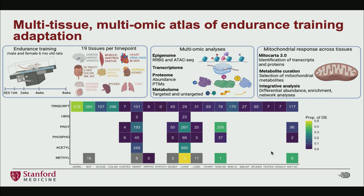At the top here, you see the transcriptome, so gene activity changes across all these 19 tissues. At the bottom here, you have the tissues, and then you have the omes. So we have transcriptome data from all of these 19 tissues. We also have metabolome, although unfortunately it's not there, but I can show you later if you're interested. We have a proteome from a few fewer tissues, 7 of all of these.